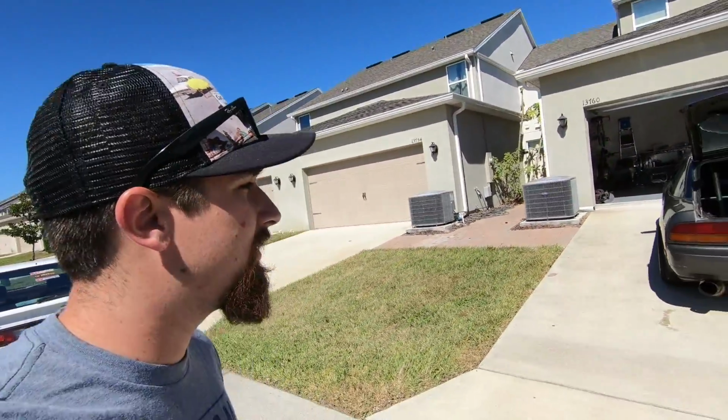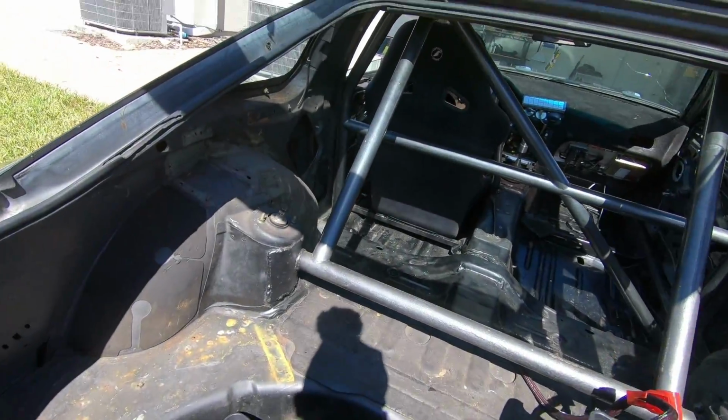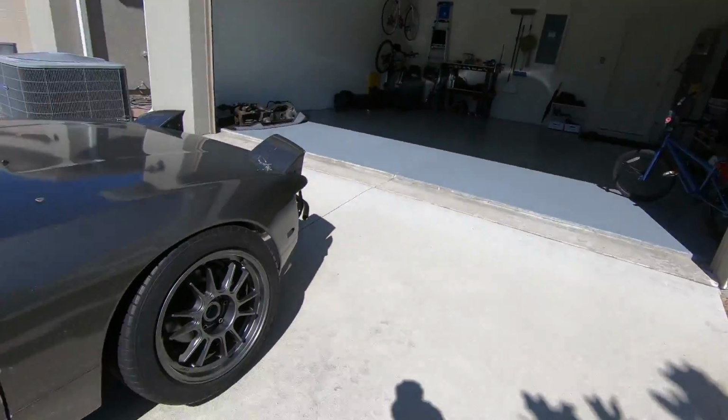Oh, all right, here we are. We got this S13 over here. So the game plan is, we got a full interior that I'm going to be painting. Nice half cage, super nice drift car. Guys, this is Tyler. What's up, Tyler? How you doing, man?